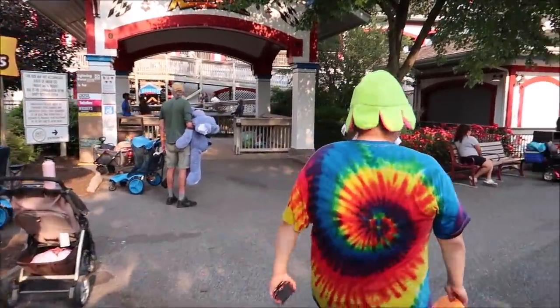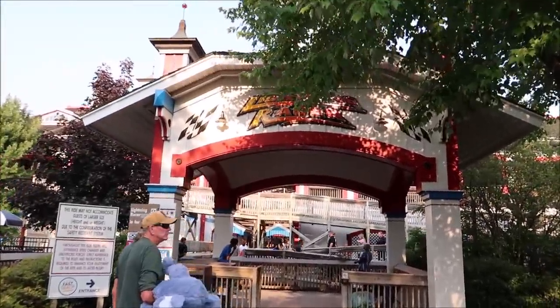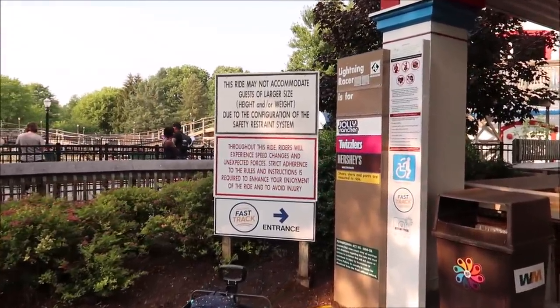Now that you're soaking wet, Bon, it's time to race. Lightning Racer, right here. Look at that. It's a dueling wooden roller coaster. Me and Bonnie will definitely have to be on different sides. This roller coaster is, like I said, a dual racing roller coaster. So you have two tracks and two different cars. One side is called Lightning, one side is called Thunder, and you race each other to the finish line, and it is a very bumpy ride. It's rough, but it's so much fun.